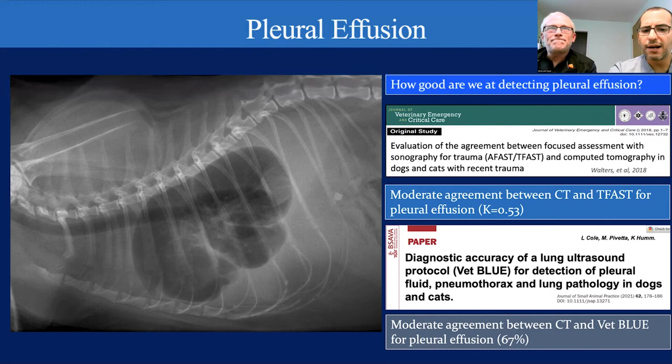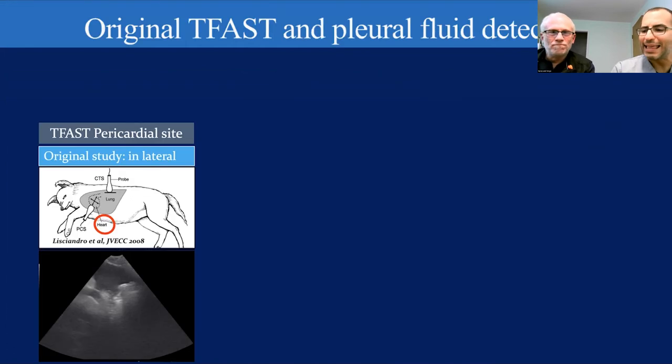Dr. Boysen, I'm not understanding. I would think fluid would be so easy to see between the pleura. Could this be a potential issue with how we're applying certain protocols? Absolutely. I believe that has a lot to do with it, Dr. Chalhoub, is how we've evolved with point of care ultrasound over time.